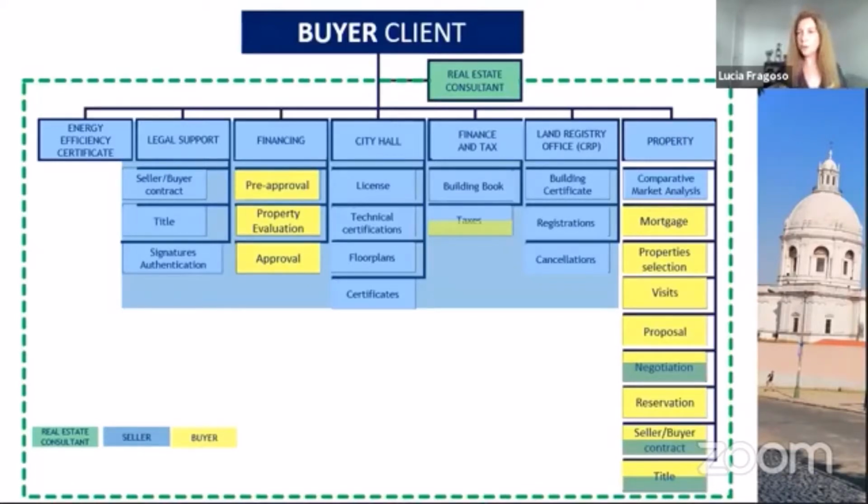Because we are involved from the beginning until the end, and we check all this paperwork and all these details, until you have the title and the keys of your new house. So you always have this help, and you don't need to feel alone in the process. Don't worry and don't be scared with this diagram. That's why we are here.